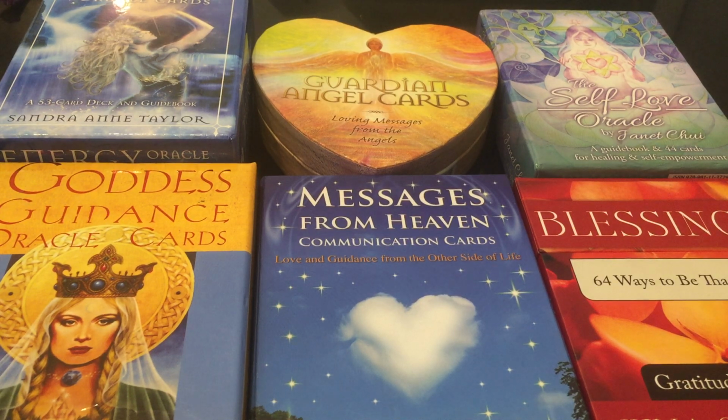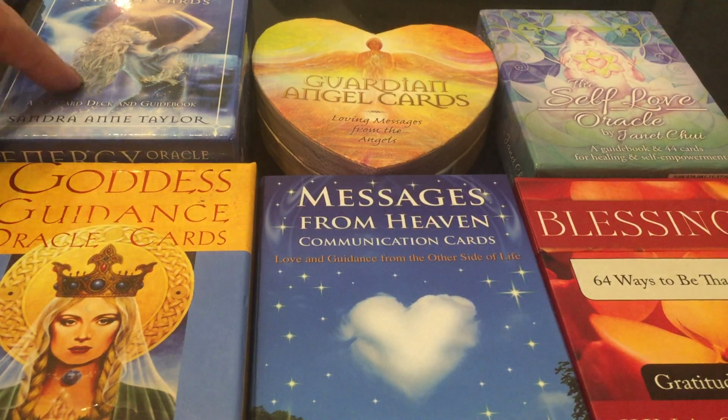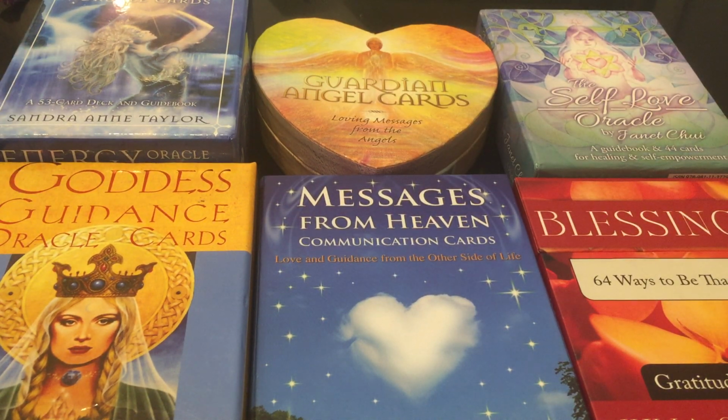Top 5 oracle cards that I most use. And I just have a bonus one for the guardian angels. Well, actually the energy cards. I don't know which one is the bonus, but if I had to narrow it down, this does not mean that I necessarily think they're the prettiest or this or that.